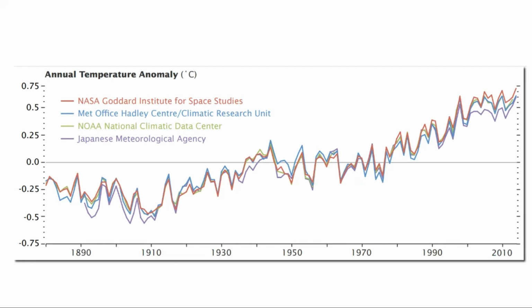So let's go back to the original graph we were looking at, the 4 different temperature data sets showing very precise agreement since the year 1880. Are these graphs credible? I think it's pretty obvious at this point that the answer is no. As I've shown you, the data has been highly altered over time, and the only way that these 4 groups could have come up with very close agreement would be if they were colluding with each other. Their data sets are not independent.